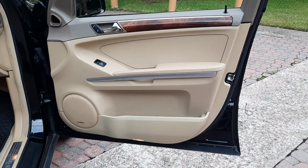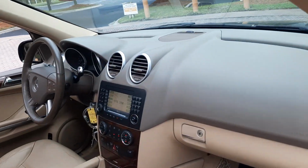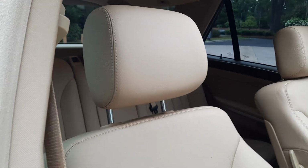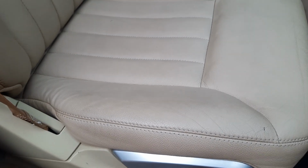So same thing on the passenger side, nowhere to speak of. Dashboard, nowhere to speak of. All our seat controls work. We always have to check those on these Mercedes because they are a known weak spot. Everything is good here.